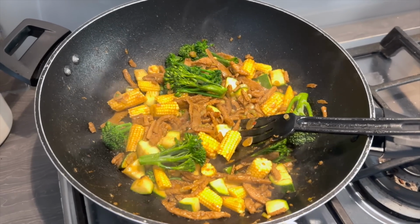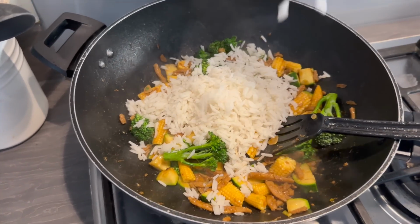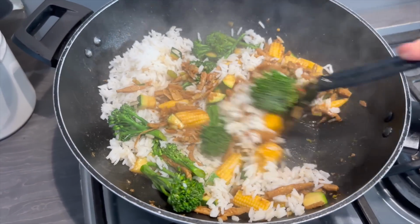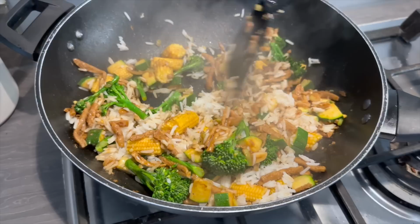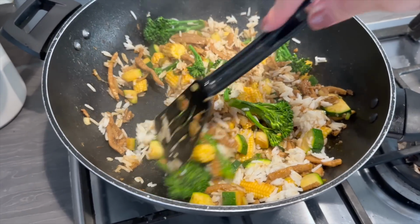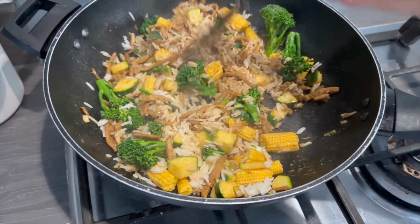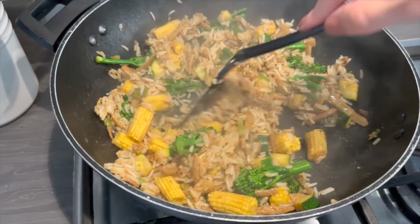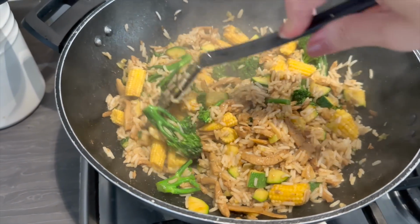When it's frying nicely, then you want to add in your cooked rice. Just stir that through. If your rice is warm, then it's fine, but if not, just make sure you cook it enough to obviously heat the rice through. As soon as everything is cooked, then it's pretty much ready to dish up. All I'll do is now just add a tiny little bit of soy sauce.